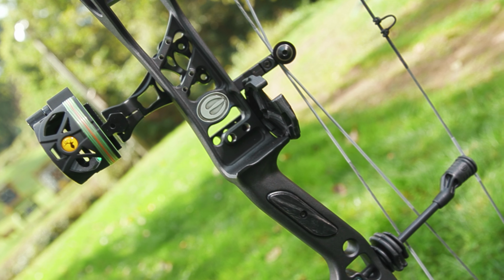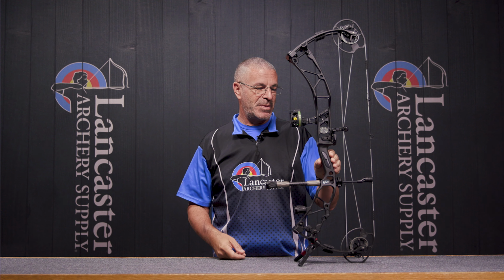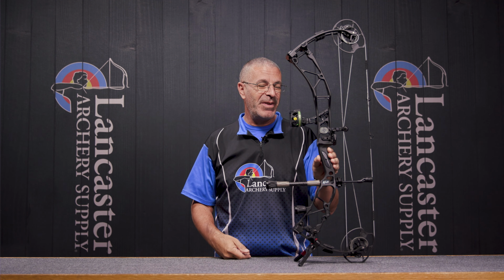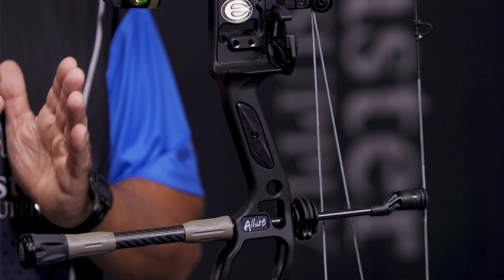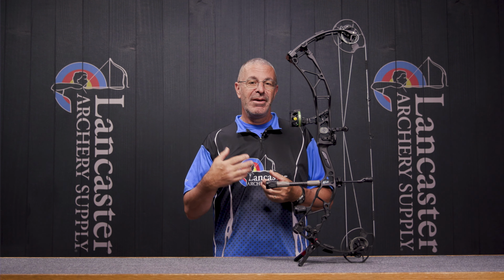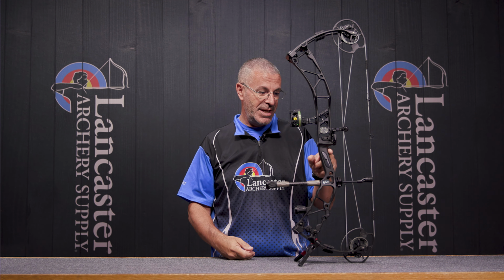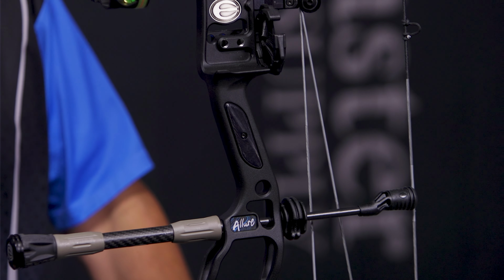Coming down at the grip here, Elite does have that popular grip style that they've perfected over the last couple years. On the Allure, it is a little bit thinner than it is on the flagship bows. Again, thinking about women and folks who have those shorter draw lengths, they've made that grip just a little bit thinner to fit your hands better.